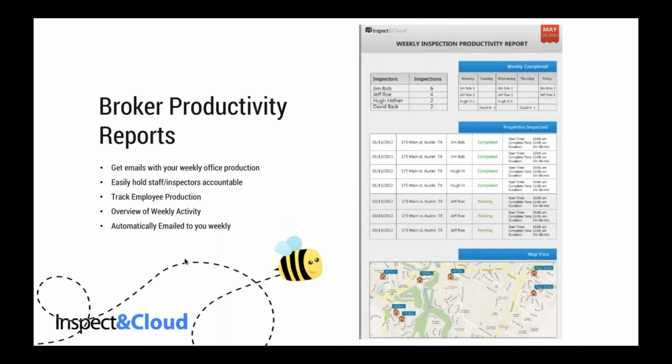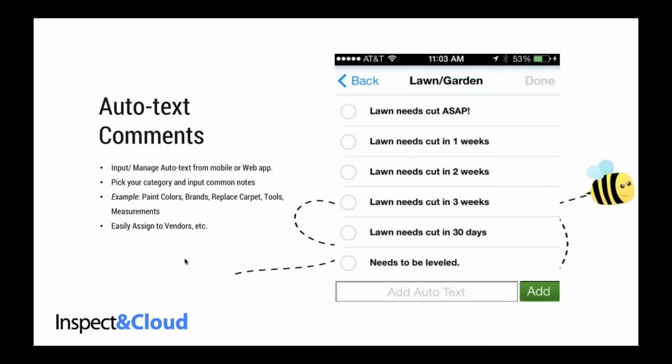And this is going to allow you to identify your rising stars in the company, those who are able to get through these inspection reports really quickly and get them completed, versus those who are spending hours and hours and hours at a property or not doing their reports that are assigned to them. So this is a really easy way for you to, at a glance, once a week, know the status of what was supposed to be done and what actually got done so that you can make more effective managerial decisions.